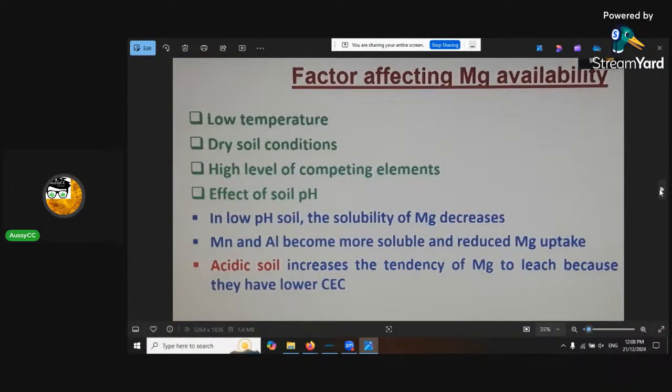Factors affecting magnesium availability are low temperature, dry soil, high level of competing elements, effective soil pH. So in low pH soil, the solubility of magnesium decreases. Manganese and aluminium become more soluble and reduce magnesium uptake. Acidic soil increases the tendency of magnesium to leach because they have lower cation exchange and can't bind to anything.